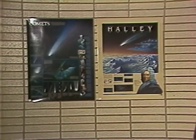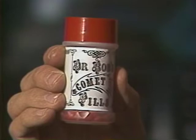Superstitions and folklore surround this comet like no other. Remedies for comet sickness were big in 1910. Remedies like Dr. Bob's Comet Pills. The guarantee says we will cheerfully refund your money in the event you are struck by Halley's Comet. A safe bet. Scientists tell us there is no chance Earth will collide with Halley's Comet.